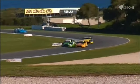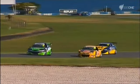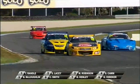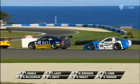Now this is the move. Robinson watching on from third, just got a great run through the hay shed, which is just off to the right of screen, driver's left. The car moving around as they get into Lukey Heights, and now Robinson looks to bomb it down the inside of Steve Lacey, down into turn 4, but can't get it stopped. This is a good fight.